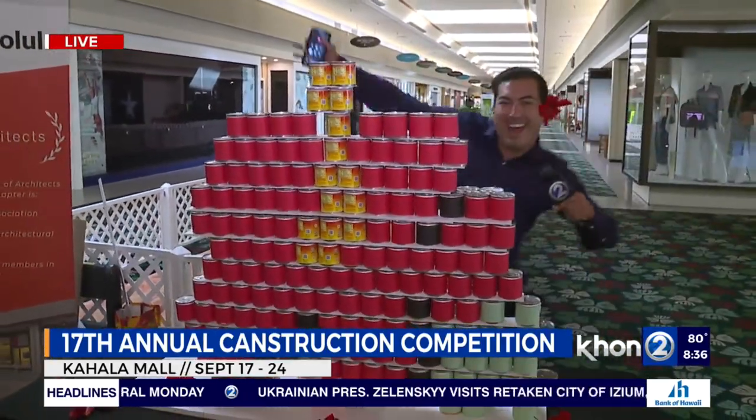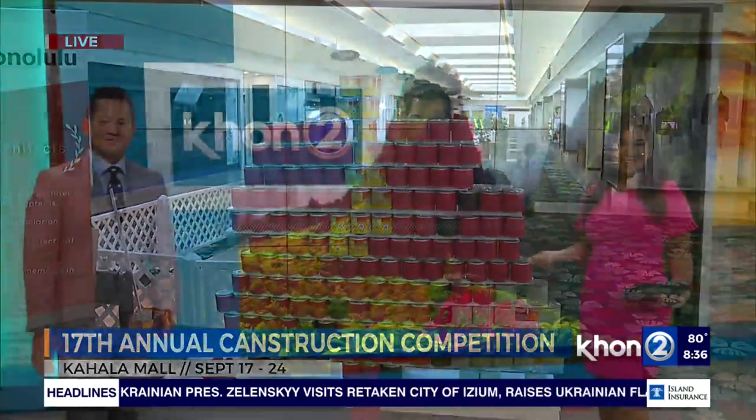Wow. Bravo, Dallas. He's usually very smooth. I've never seen him so nervous. I thought he was going to knock it over during his celebration, to be honest with you. Good job, though, Dallas. I saw the hibiscus coming together. And it's a great cause.